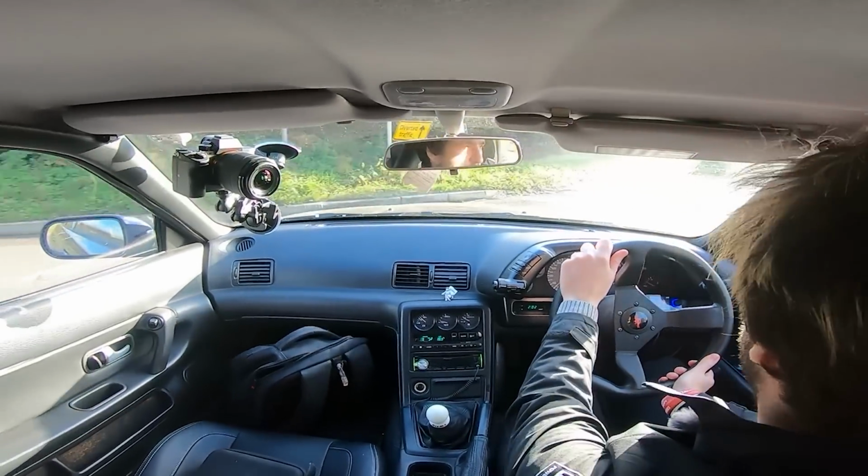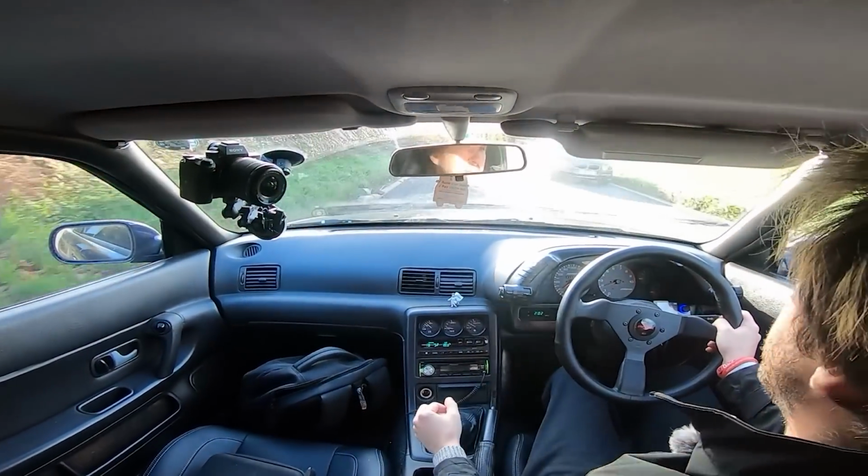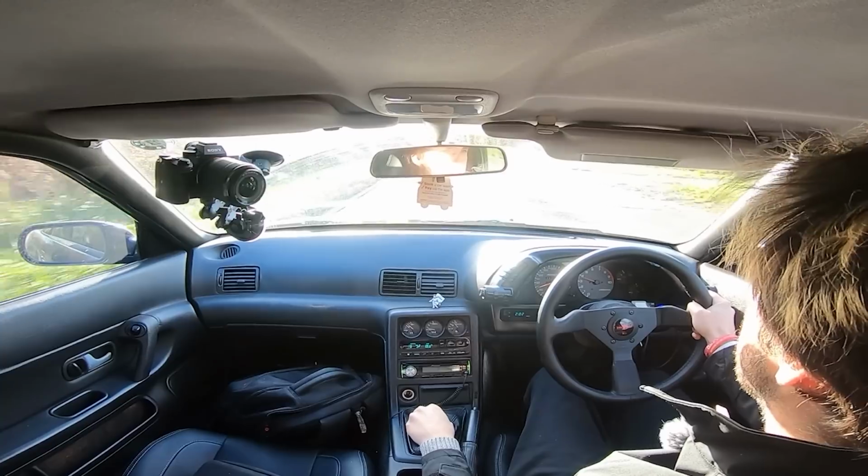I've got a bit of a chance to get on it now from second gear, wait for it to get past this bump. So foot down, second gear, wait for the boost. There it is!